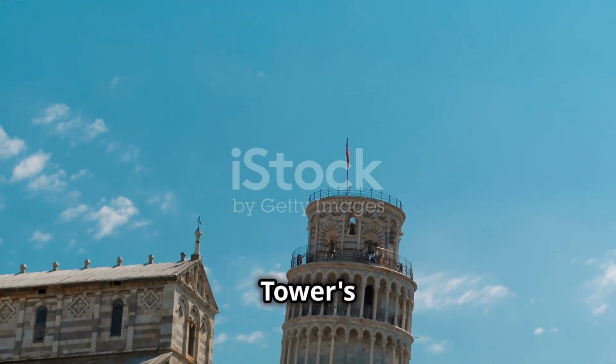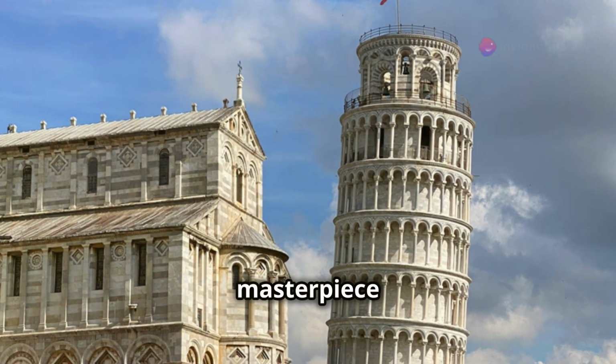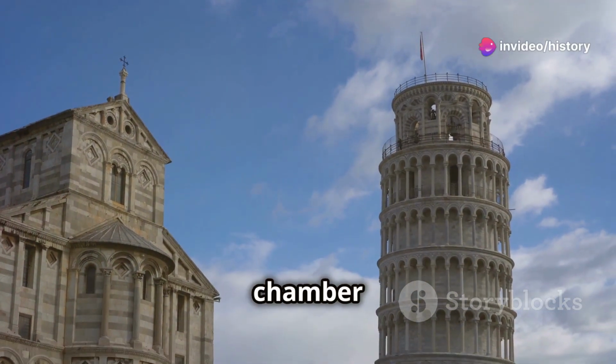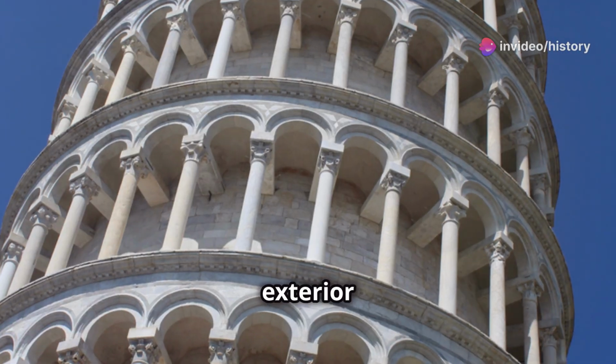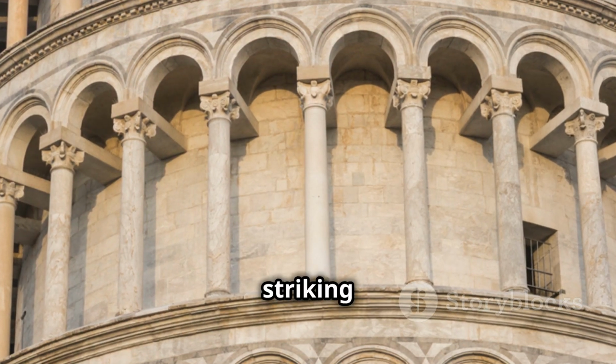Section 8. The tower's architectural design. The Leaning Tower of Pisa is a masterpiece of Romanesque architecture. Its design includes 8 stories, including the chamber for the 7 bells. The exterior is adorned with arches and columns. The tower's white and grey marble gives it a striking appearance.